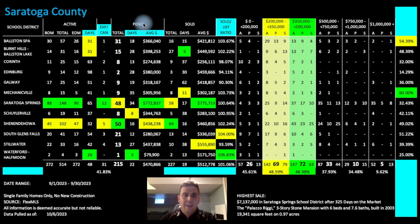The colors that I have here, blue, ignore that. That's for me. That's for when I send these out in an email. I hide those columns to save space. Green and yellow, it just means that green was the highest in that category and yellow was second highest in that category. So these numbers highlighted individually, these here are based on contract properties that went under contract. So you can see down here that the $350,000 to under $500,000 had 72 properties. That's the most of any of the price ranges. And then second place came to the 200 to under 350. So that's what the colors mean.